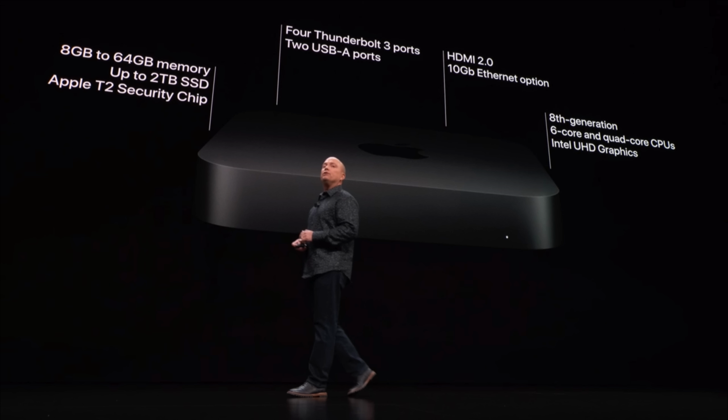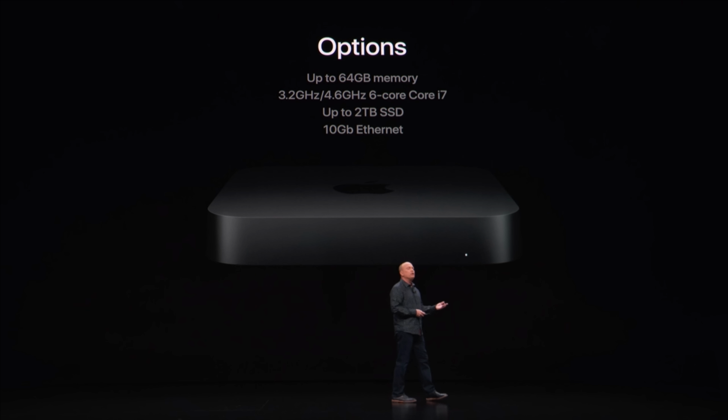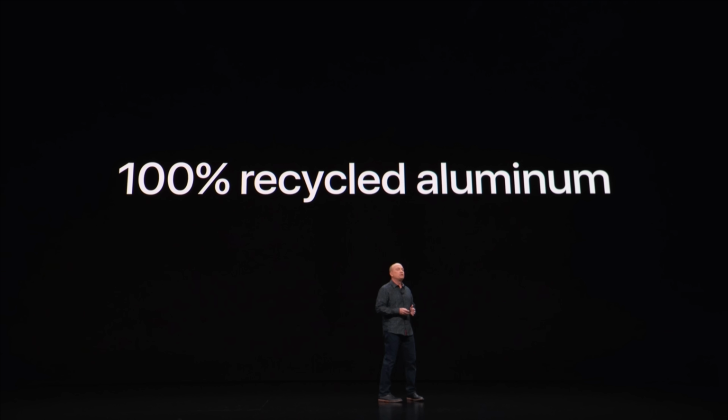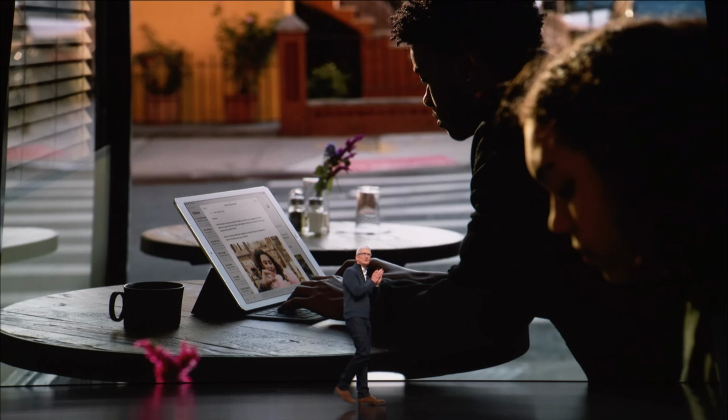And interestingly enough, you can configure it with an Ethernet port. It doesn't come standard, and it starts at $799. You can configure it quite well too. This will also be available on November 7th, available to order today, also built out of 100% recycled aluminum. And this is where it gets interesting.